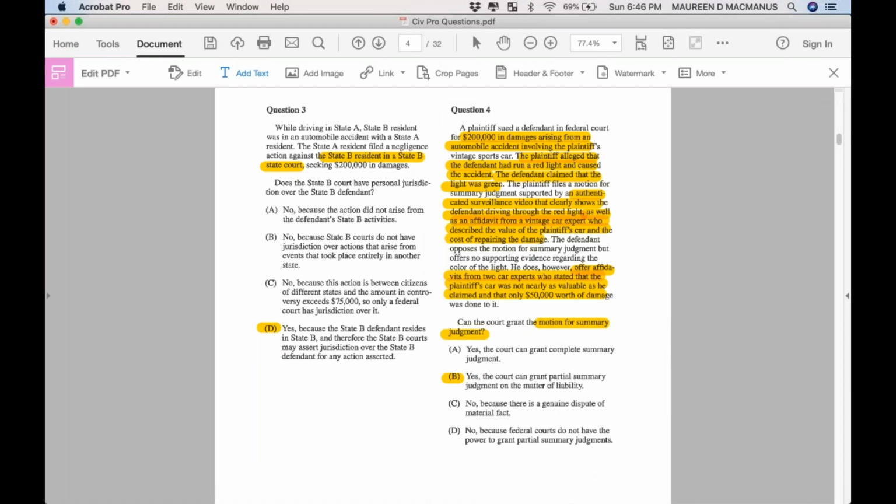So, in California, they call it a motion for summary adjudication, or an MSA. So they use slightly different terms in California if you get something on an essay that tests that. So just so you know that there is a little bit of a language difference there. But it's essentially the same. So A, yes, the court can grant complete summary judgment. It can't because there's an issue with respect to the damages. B, yes, the court can grant partial summary judgment on the matter of liability. That's correct. I know that's true, but I'm going to keep checking on the others.